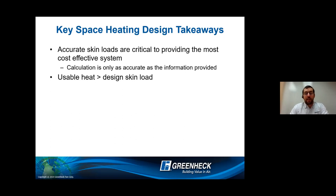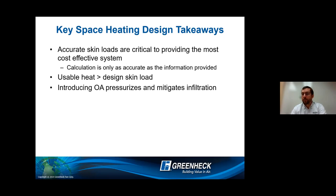Secondly, we want to look at that usable heat. Remember that usable heat is what's left over after we've heated the outside air to room neutral temperature. We've got to make sure we have enough usable heat to offset our design skin load within the facility. Another thing to consider is introducing outside air to pressurize our buildings against infiltration. Providing that positive building pressure helps prevent cold air from leaking in and infiltrating around dock doors.